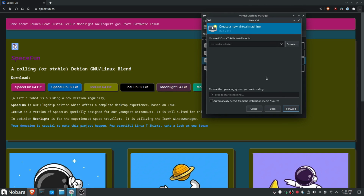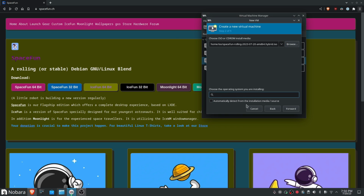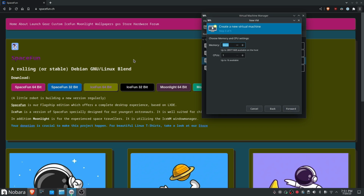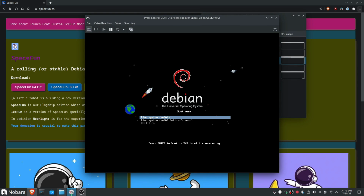So approaching your image, find Spacefun rolling. At this time, I chose the 64-bit. I'm just going to say it's Debian 12, 8-ish gigs of memory, 8 CPU cores, 80 gig hard drive, and this will be Spacefun. Finish that, and let it push out.